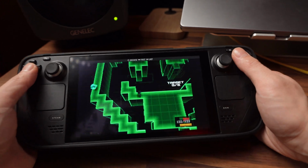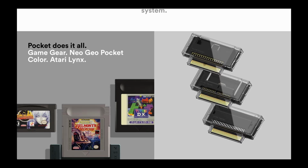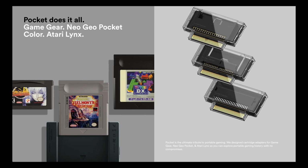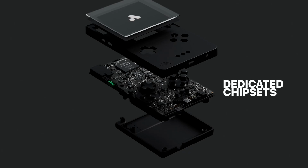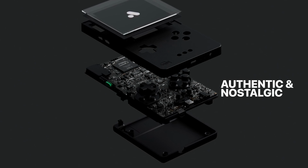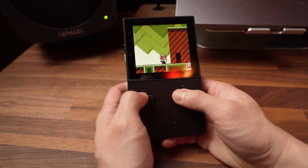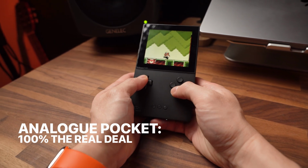This is because other devices rely on emulation. The Analogue Pocket plays original game cartridges, offering an authentic experience that's rare in today's emulation-driven market. The handheld itself does come with proprietary chips, which is what drives the games to feel as authentic as possible. Keep in mind that emulation is purely software. The Analogue Pocket's approach is to utilize hardware to drive the experience.